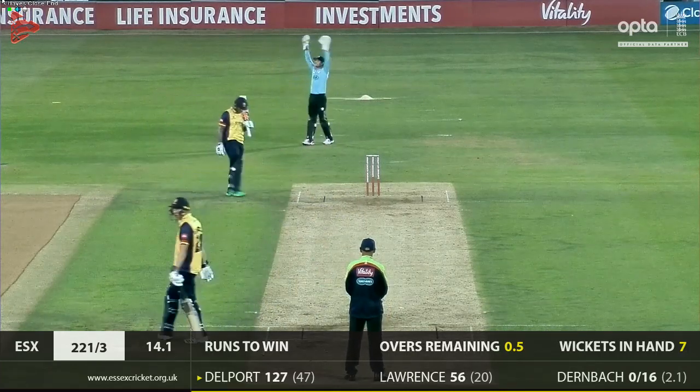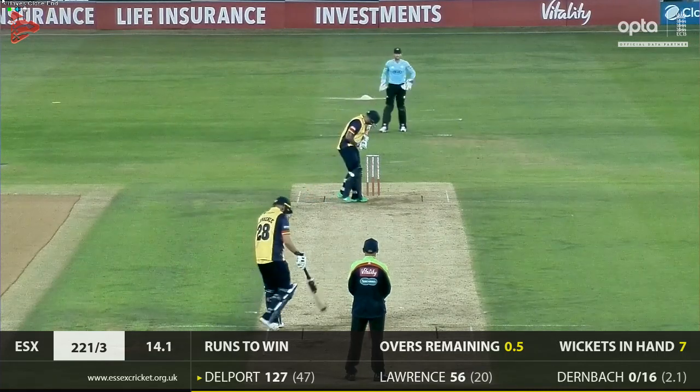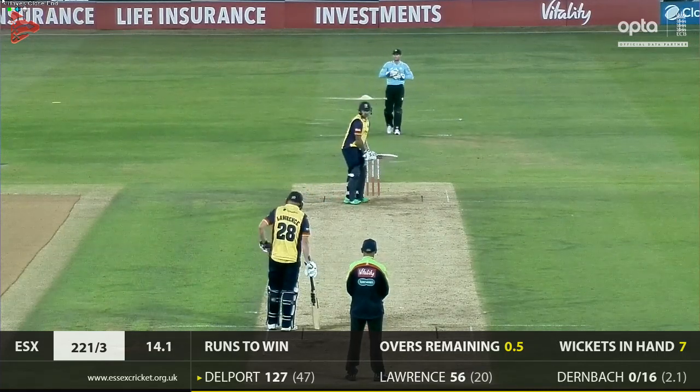Well, if anyone's going to break these records, it's going to be somebody batting in the top 3. But remember, this is a 15 over a side match. Just imagine if you had another 5 overs to go.